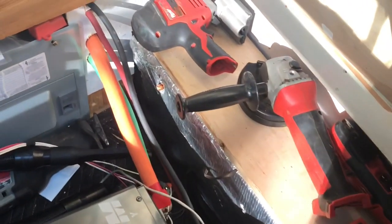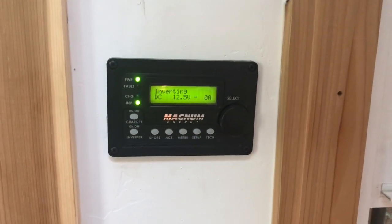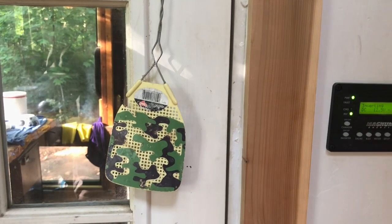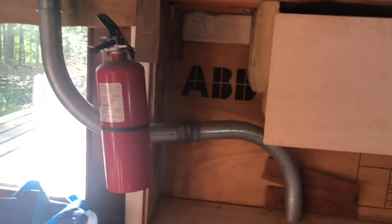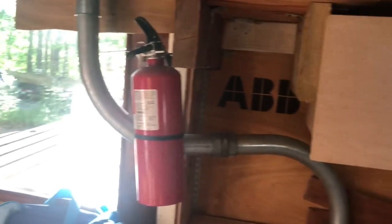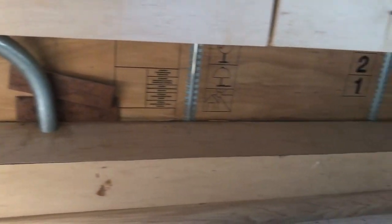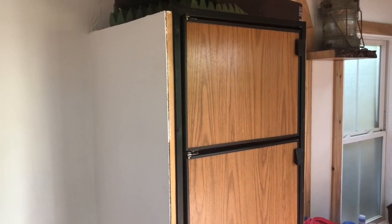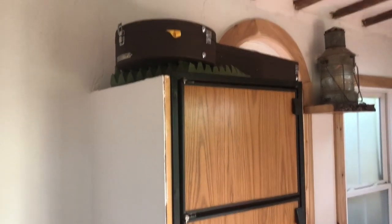Check out the size of that wire. That's some big wire. This is the control panel for my inverter. Camouflage fly swatter. The bugs don't see it coming. This is the cold air intake for my wood stove. Safety first. More used paneling. Nice fridge and freezer combo that runs on 12 volts directly off the batteries. Same as my other fridge.